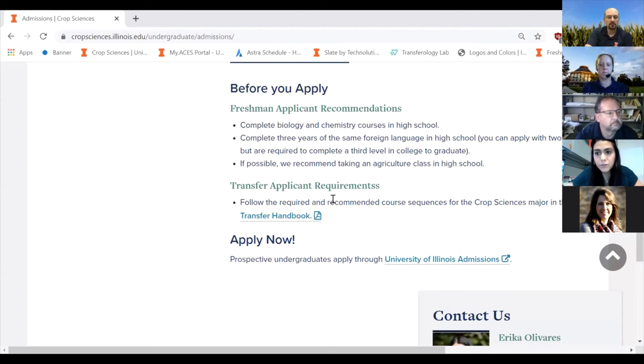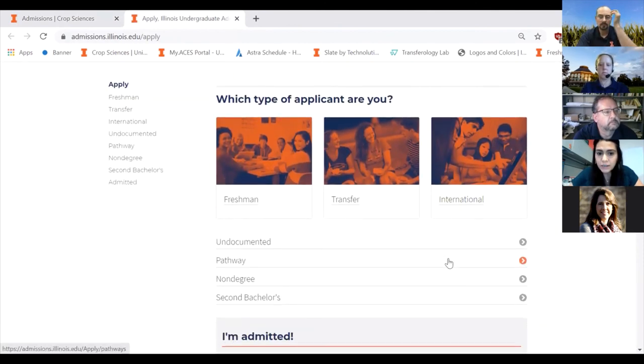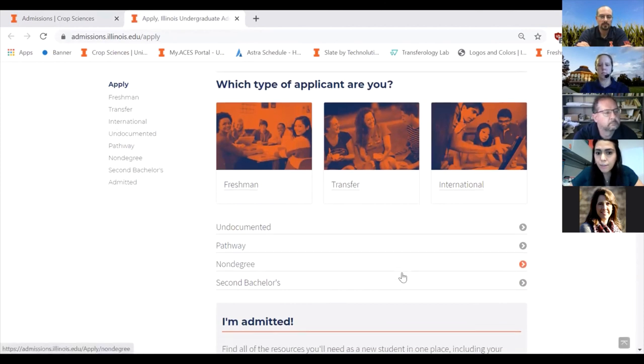Down below, we have some recommendations and some requirements depending on what type of student or what type of applicant you're going to be applying as. So if you're applying as a freshman, we have some recommendations for you. If you're applying as a transfer student, we do have some specific requirements. It's quite extensive information, so I can't go through it right now. But like I said, set up a time to chat one-on-one directly with me and we can go through those recommendations or requirements. But you are welcome to always explore the options here.